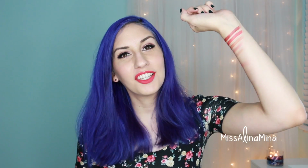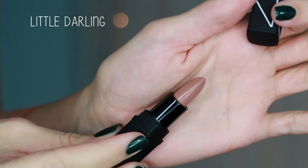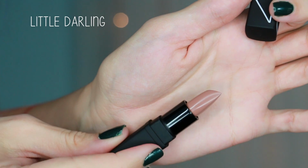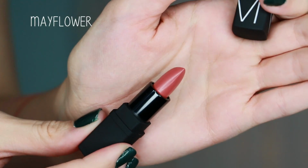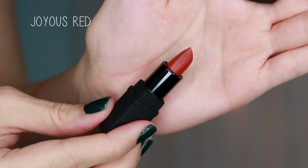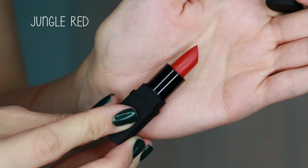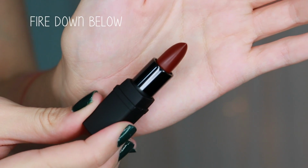Alright, so I'm all swatched up, so let me get closer and show you all these colors. Little Darling, Mayflower, Joyous Red, Jungle Red, Fire Down Below.